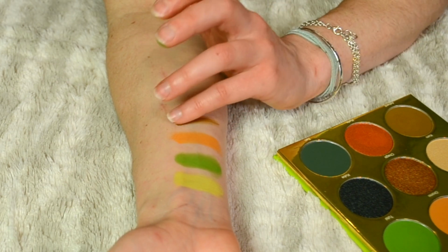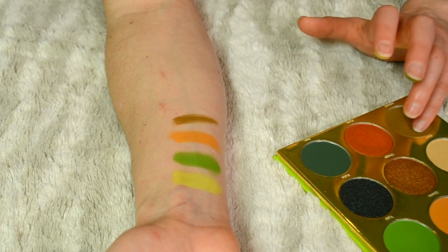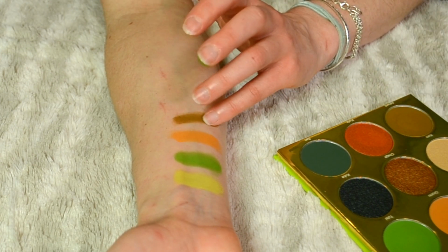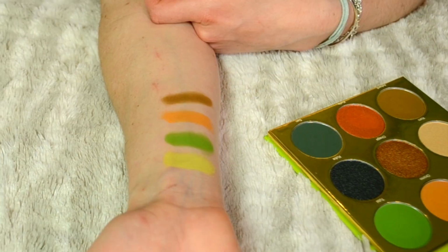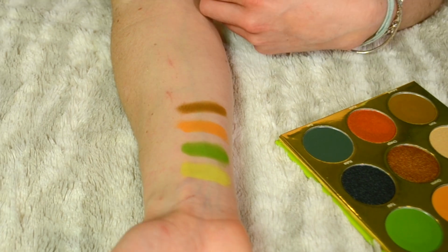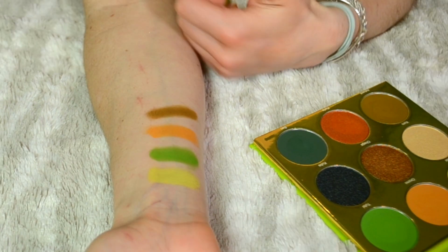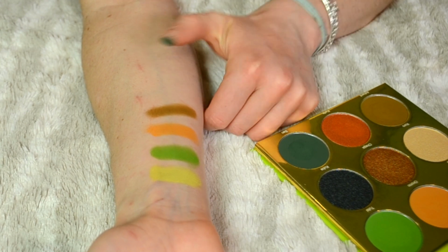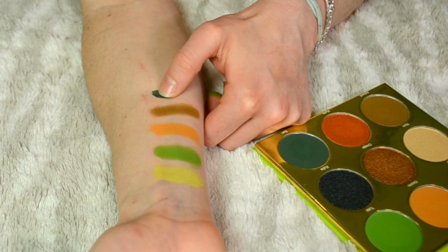Oh, okay, powdery, patchy. What else do we expect at this point from these mattes? But very interesting brown. It's kind of like a greeny brown. I don't know, I'm having trouble placing what this color looks like to me. But like I said, buildable and pretty. The last color is so pretty in the pan and it's so pretty on my finger, but I have a feeling it's gonna be patchy.